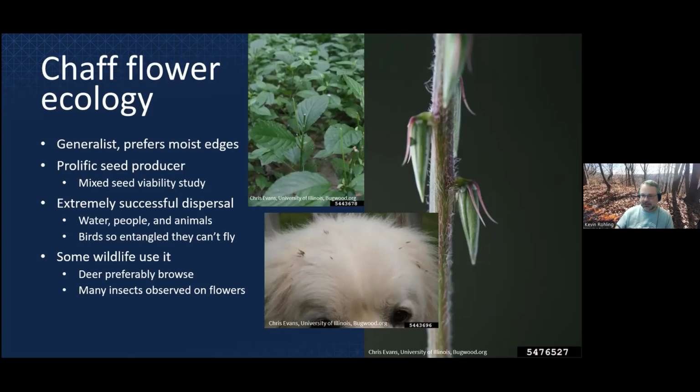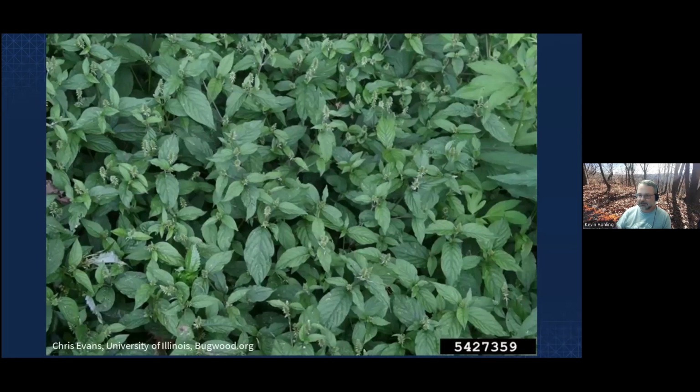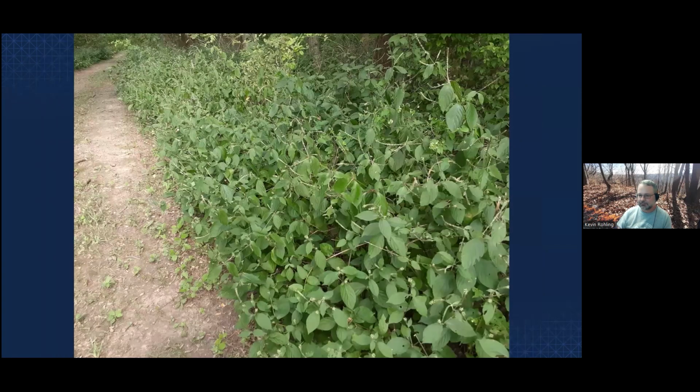Some wildlife do use this species. Deer actually preferably browse it, and that's what that image is there on the top. And I've also noticed quite a few insects on the flowers, which I have some pictures of here in a moment. This is just another image of a dense infestation. Another way it gets around is through mowers and people moving along trails and two-track roads.